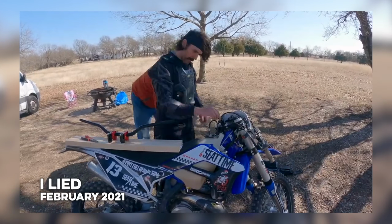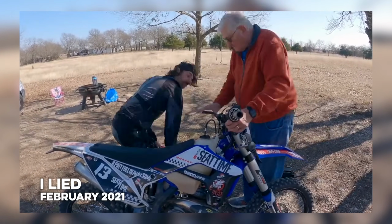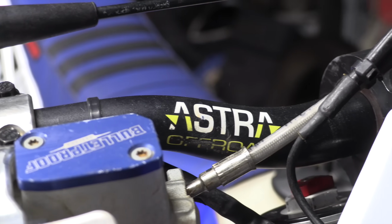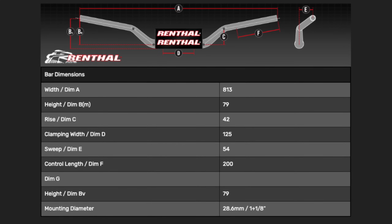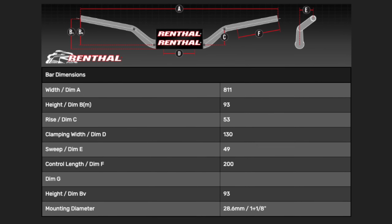I bought these bad boys back in 2018, close to when I originally got this Sherco. The bars that I have on right now are 22 millimeter rise. These bars are still awesome. For a quick reference point, the Rinthal 999s have a rise of 42 millimeters, and the 996s have a rise of 53 millimeters. So these bars are very low. Let's talk about why they're this low.